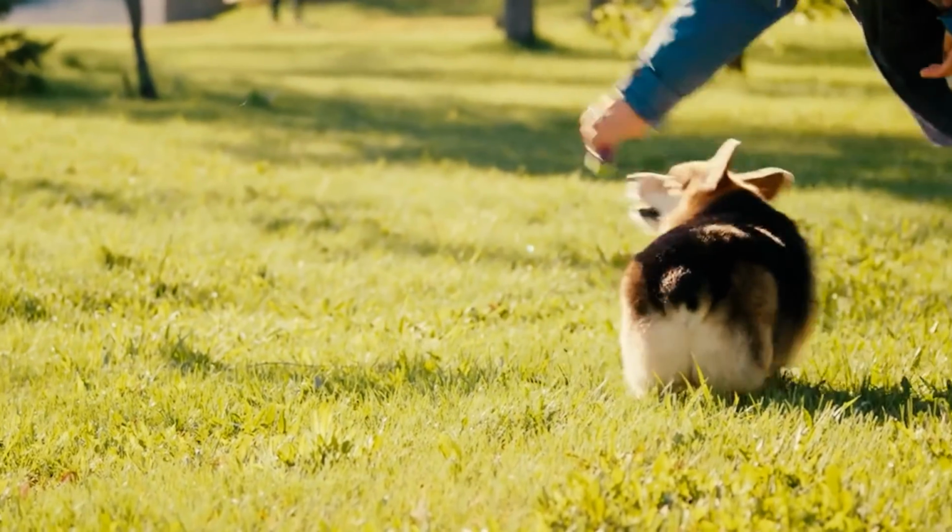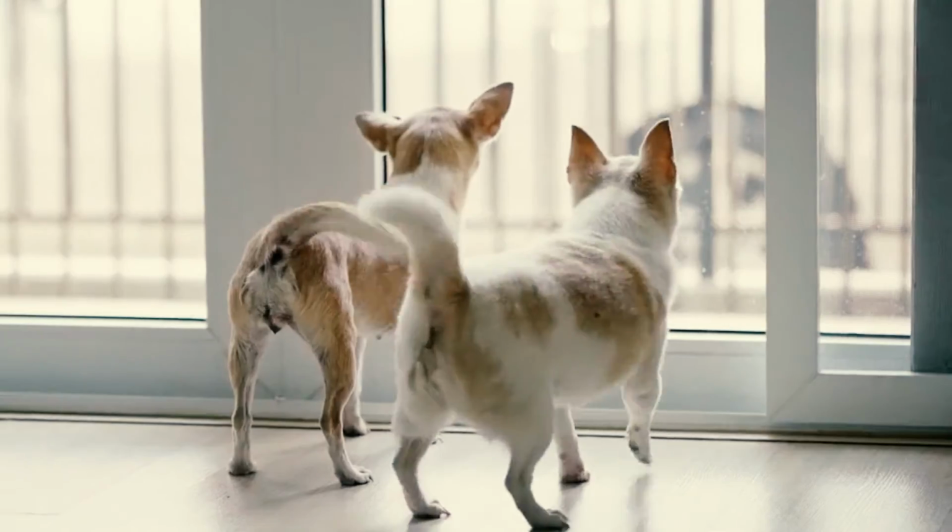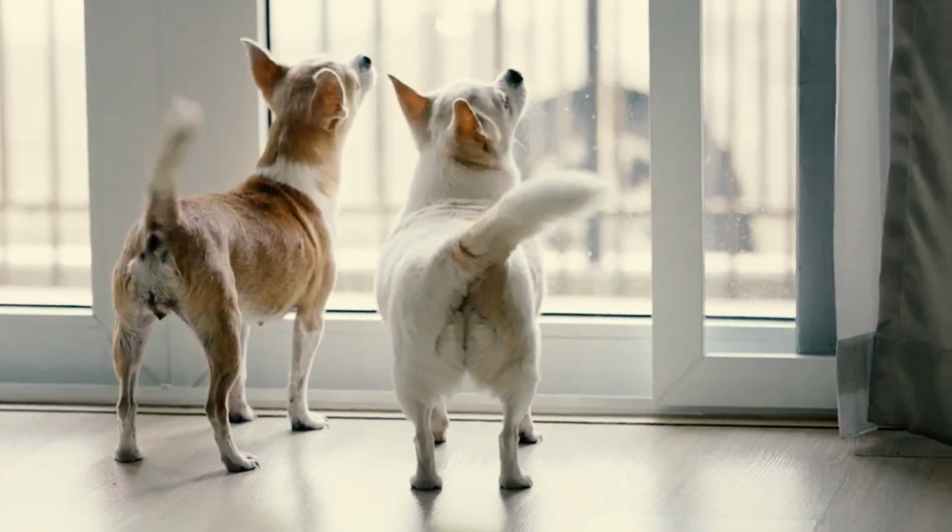Alright guys, that's the end of our list of dog breeds with natural bobtails. Which breed among these is your favorite? Or what other dog breeds have captured your curiosity with their unique tails?